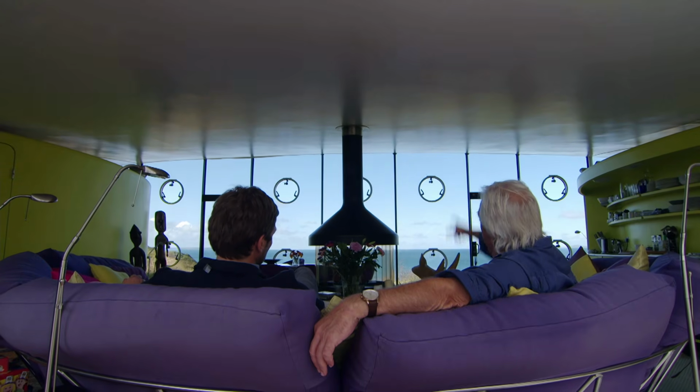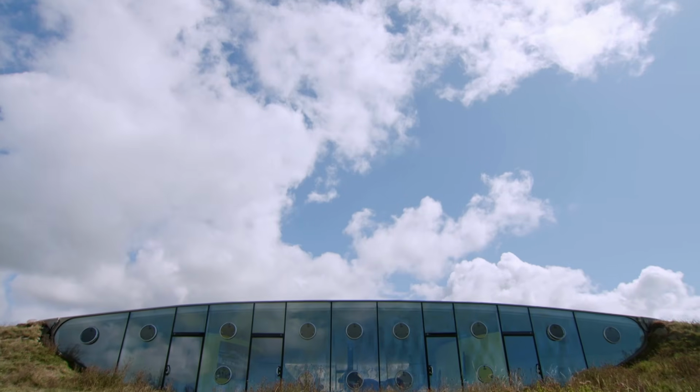The thing about this view in here is that you notice the view more when you are in here than when you do outside. Because of course it has a frame.